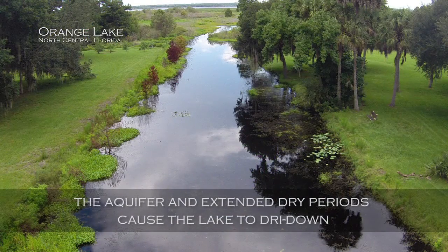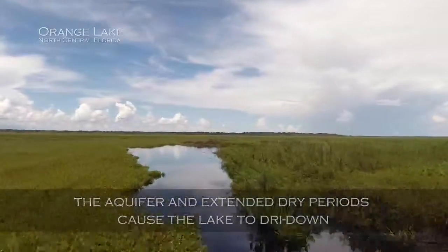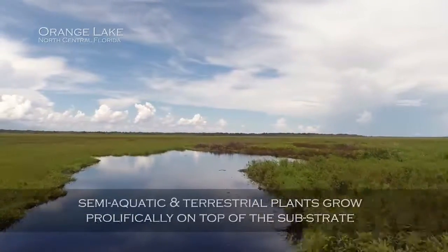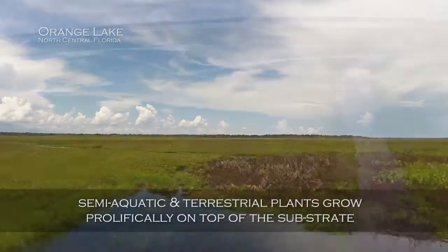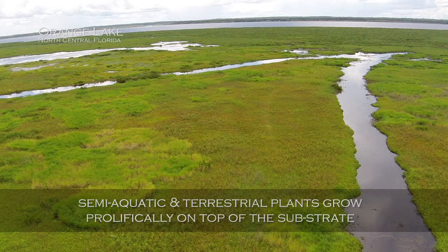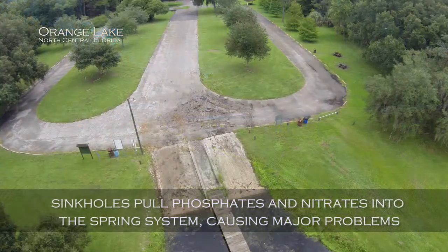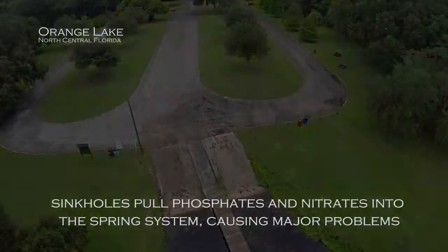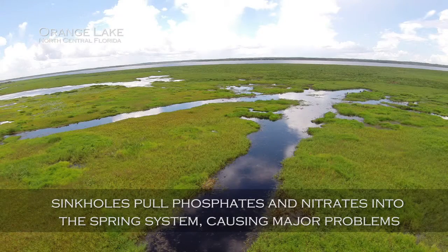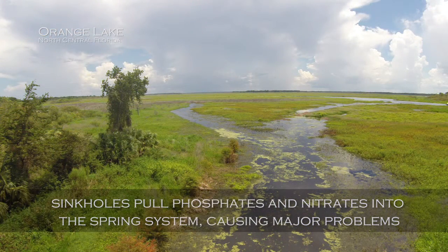The aquifer connection and extended dry periods periodically cause the lake to dry down, thus causing semi-aquatic and terrestrial plants to grow prolifically on top of the exposed nutrient-rich organic substrate. On a dry down, the sinkholes pull phosphates and nitrates out into the spring system, Silver Springs in particular. This happens due to a buildup of the organics, which is causing major problems to the spring system.